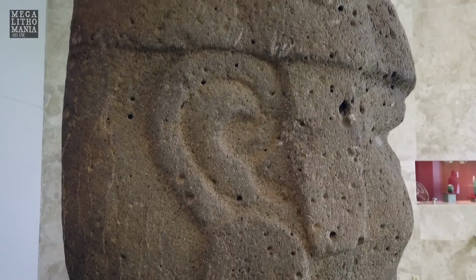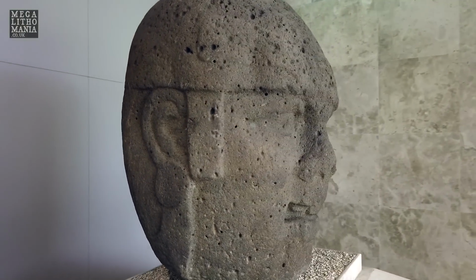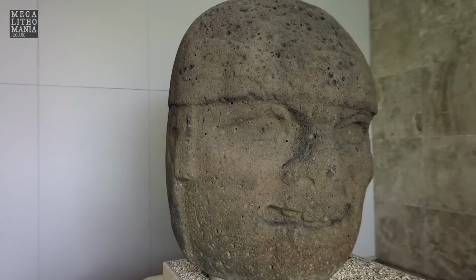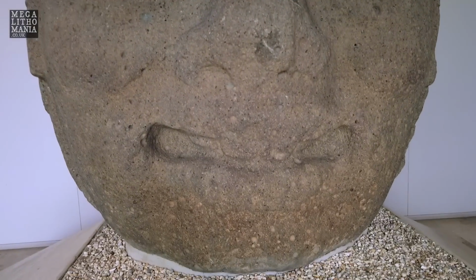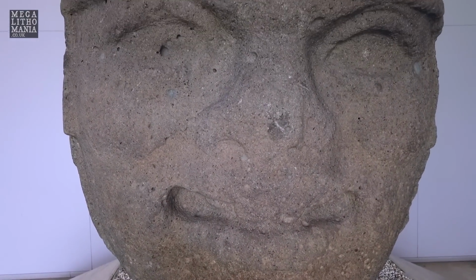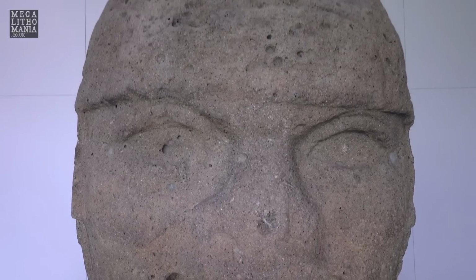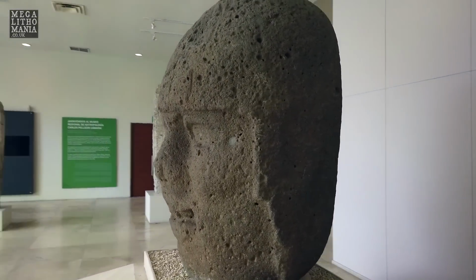It's one of the smaller ones, and it's one of the only ones that actually appears to be smiling, although you can see the teeth in this one as well, which is quite unusual. You don't often see the teeth on the Olmec heads. It's quite badly worn, quite badly damaged, but for your reference, this is monument number 2 from Venta.